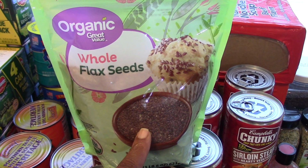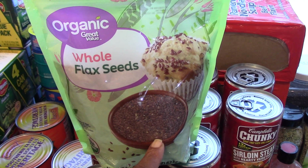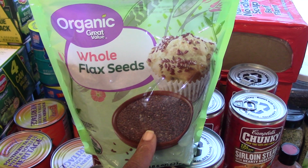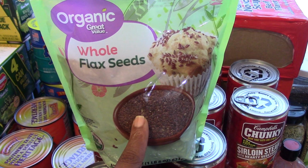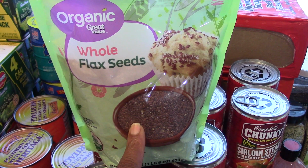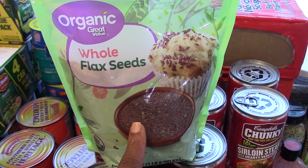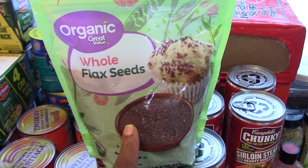And I also take this and turn this into a flax meal. I like to get the seeds because the seeds last longer than the flax meal. And one thing I want to point out to you all, that when you turn this into a flax meal, it has to be refrigerated because you don't want it to go rancid. Same thing with your hemp seeds. Once you open them up, place them in the refrigerator, the whole container, so it doesn't go rancid after a while. You don't have to worry about that with your chia seeds though.